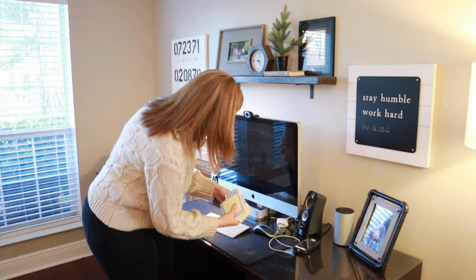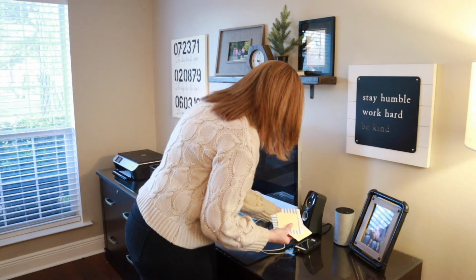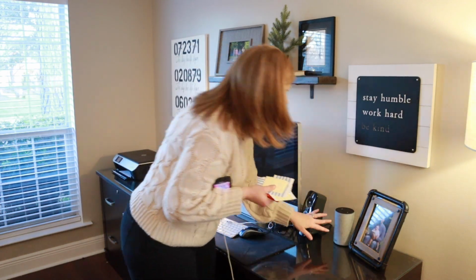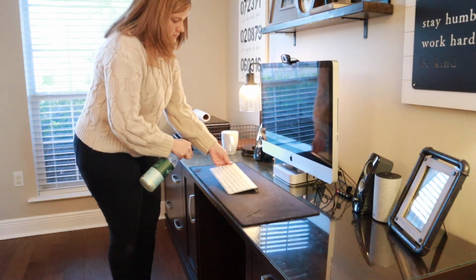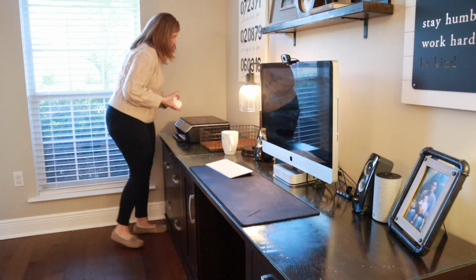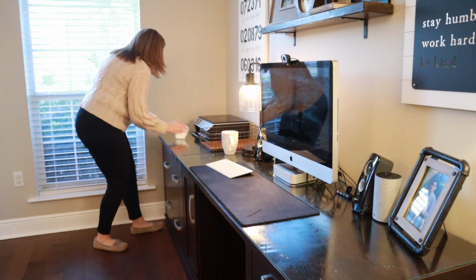There's been a lot of research in the last few years showing the connection between having less clutter and having more peace of mind and less stress. And so there's definitely a connection. You can feel it when a room gets decluttered or a desk like this gets decluttered. It just changes the mood when you're in this space.